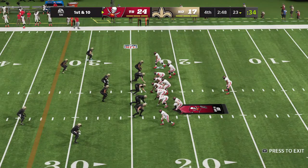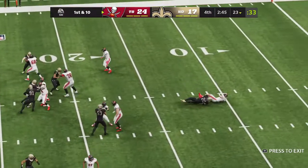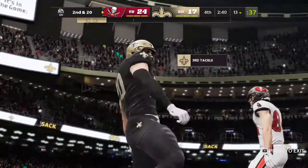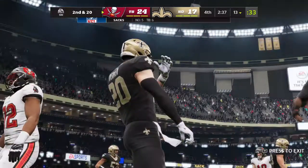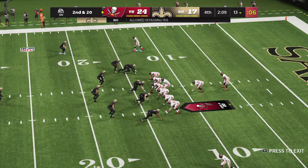Their defense got the stop, forced the punt, and now you really start to monitor the clock as they nurse this. Under pressure, Trask, and down he goes. Pete Werner, credit him with a sack as he buries him for a loss of 10. And the job becomes twice as difficult now. After the sack, it's 2nd and 20.